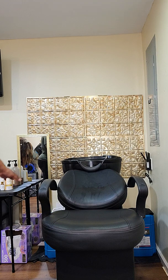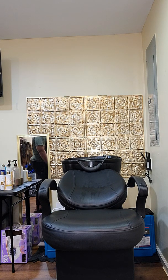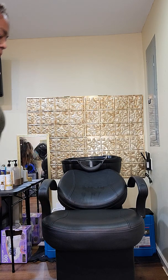Like I said, it's off in the corner, away from everything else. They sit here, it's comfortable, it's relaxing. You can see it again. This is the station, this is the unit. Got it off of Amazon. It's nice and comfortable.